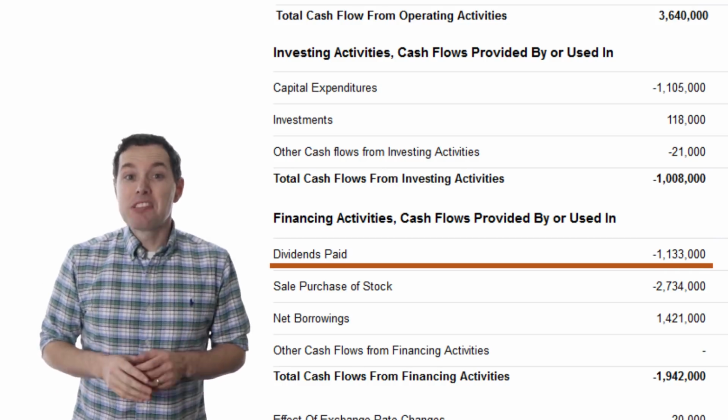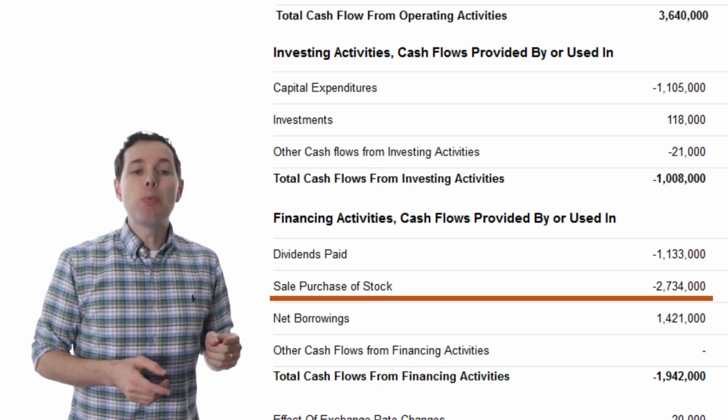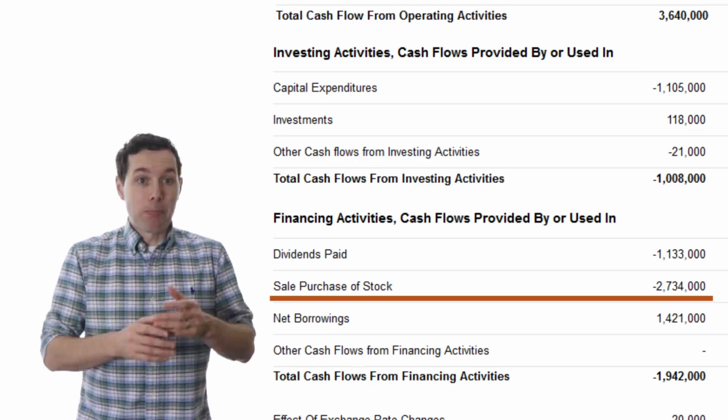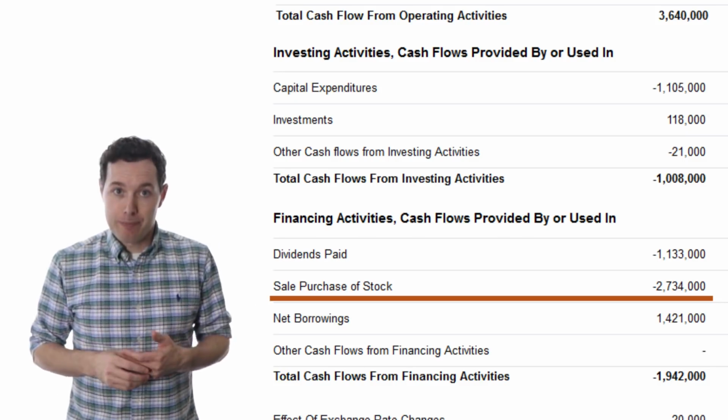Okay, this next one, sale or purchase of a stock. Well, it looks like they bought back $2.7 billion in stock. We know that it was a buyback because this was a negative number. If it was a positive number, it would mean that they issued shares and they received cash for it.